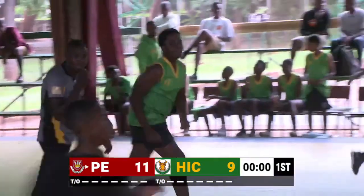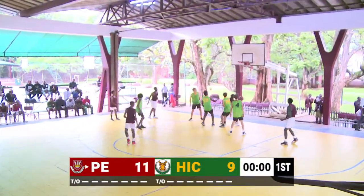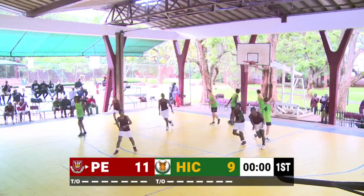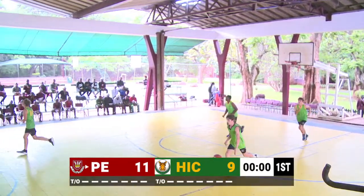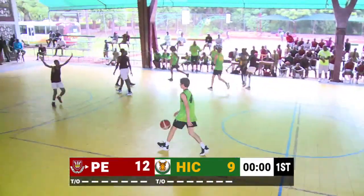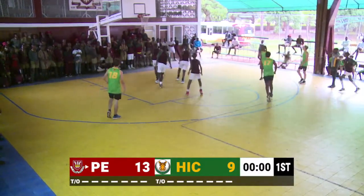HIS seem not to be aware of the sidelines. Yeah. Another good pass inside by PE. Kaome rebound. Basket. Kaome seems to have come up to the fore now. And HIS is trying to come back in the game with their number 4.